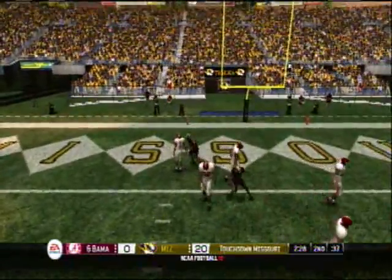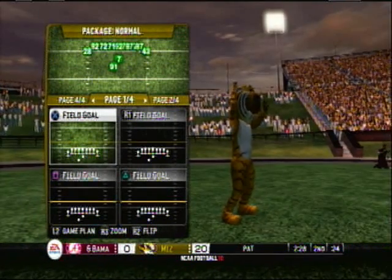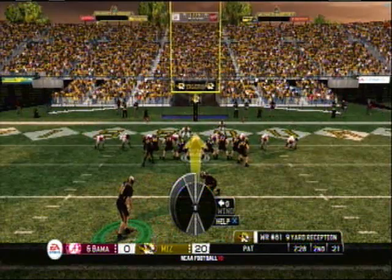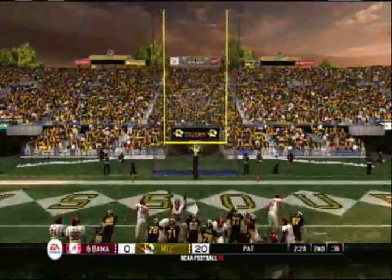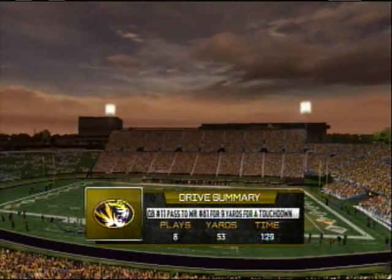Missouri is lining up to kick this one off. Decent kick. He'll return it from the one. And he's taken down at the 26. The last time this offense had the ball, it was three and out. Single set backfield.